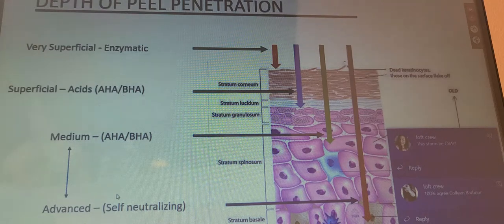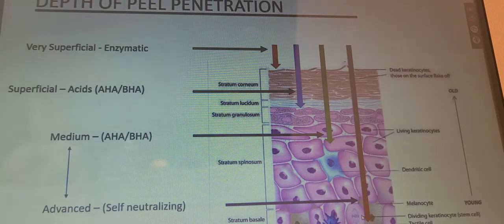And then medium AHAs, BHAs, and those advanced self-neutralizing peels, which I don't feel you guys have, reach more of the base layers, the stratum spinosum, the stratum basale layer, and the dermis. And in that layer, where the dermal-epidermal junction is, in the stratum basale and the dermis layer, that's where the skin response tends to happen.